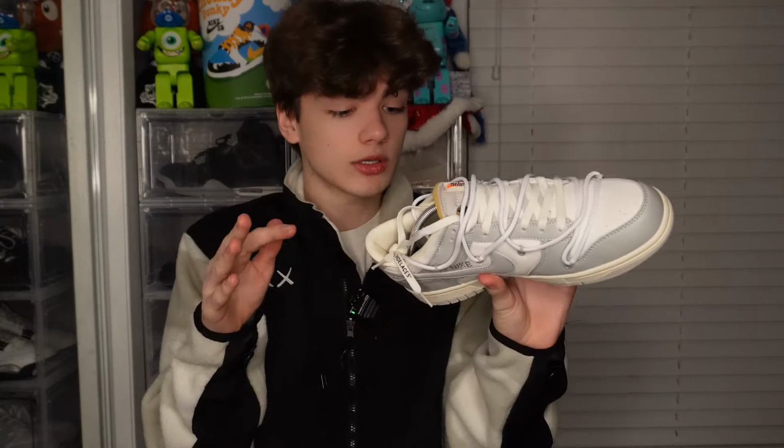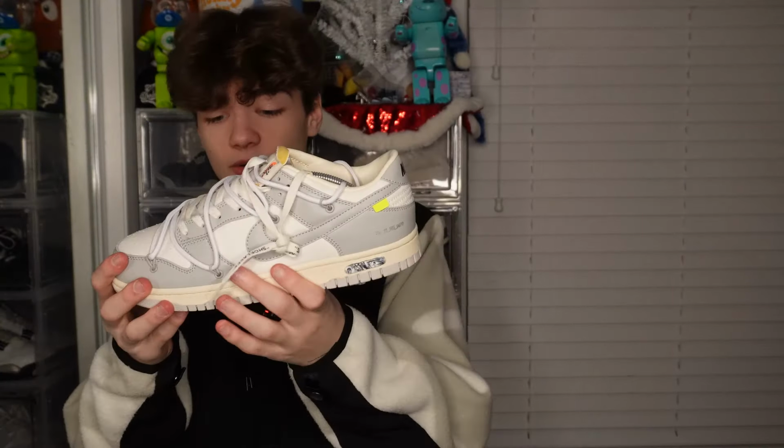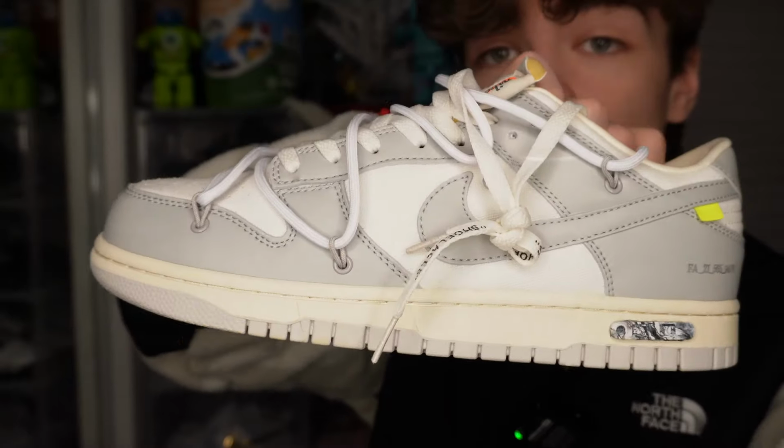This is 1-to-1 quality. I could literally resell and make money off of this. And when I tell you this is very good quality, it is. And this only cost me like 10 bucks. So next, go to rep sheets if you want them.